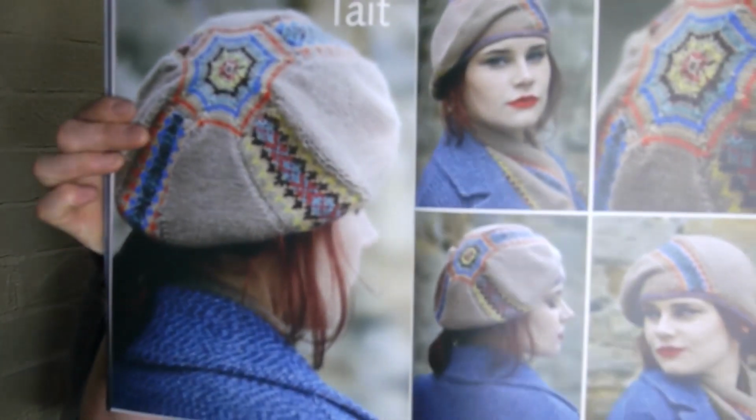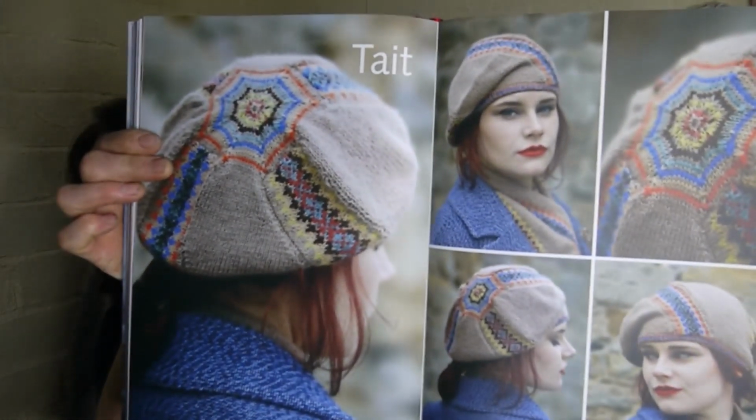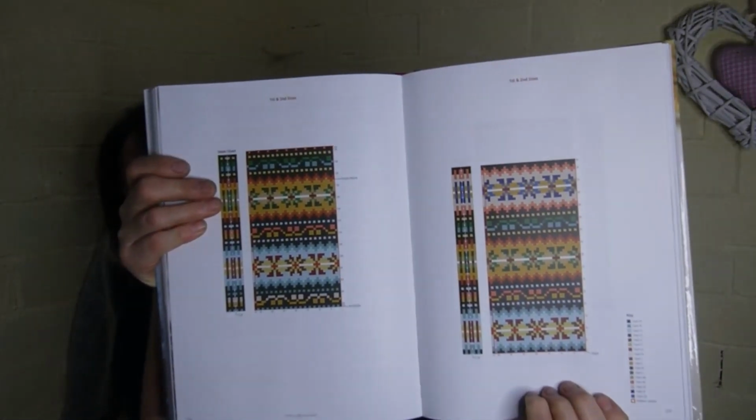I mean, just look at those patterns. Absolutely beautiful. There is a tank top in here that I would like to do, if I can find it. She's done all the charts as well. She's done the colour charts for you, which are really easy to follow. So if you were to scan them with your phone, you could print them out on your computer.